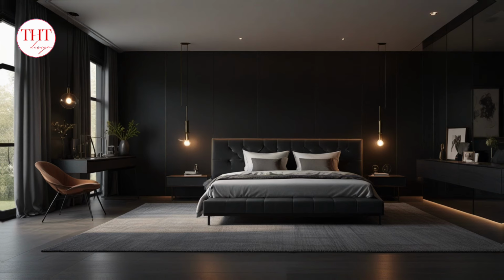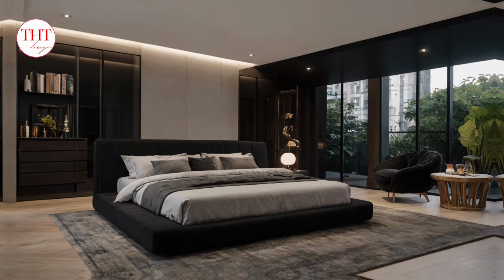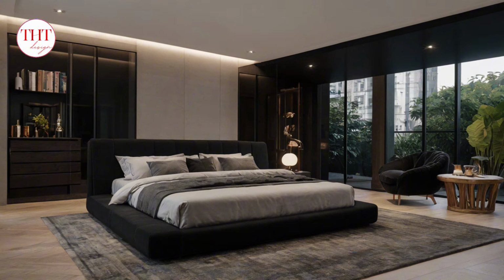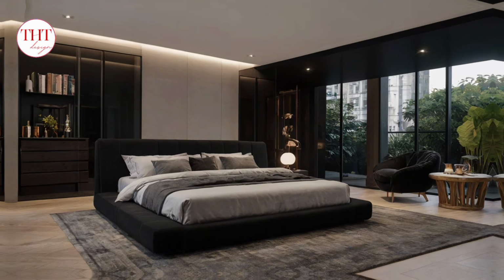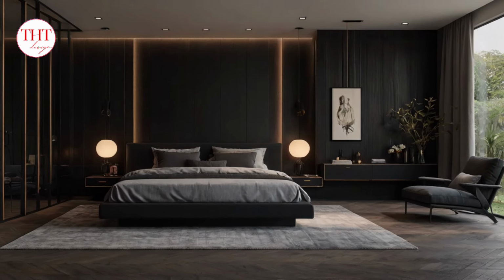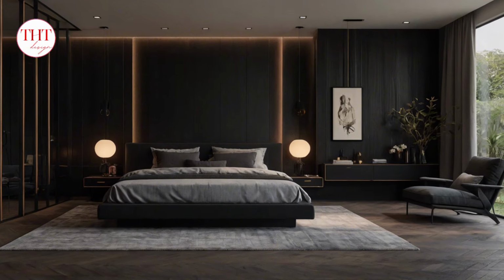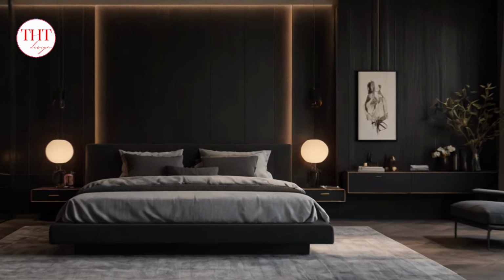Think about resale. If resale value is a concern, consider a black accent wall or a lighter shade of black for the entire room. Design with intention. Lighting is crucial. Black walls absorb light, so proper lighting is essential. Layer ambient lighting with recessed lights or track lighting. Task lighting like bedside lamps and sconces is also crucial.